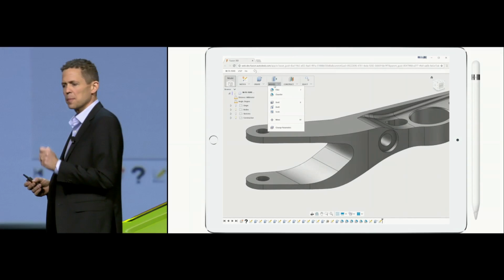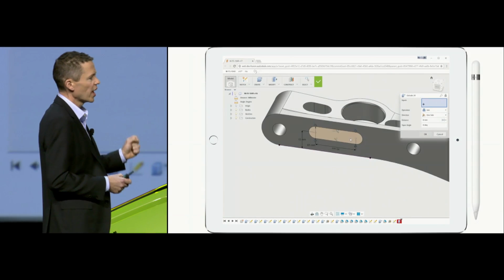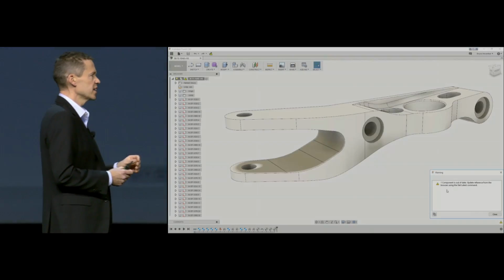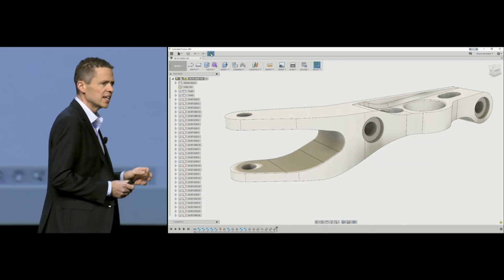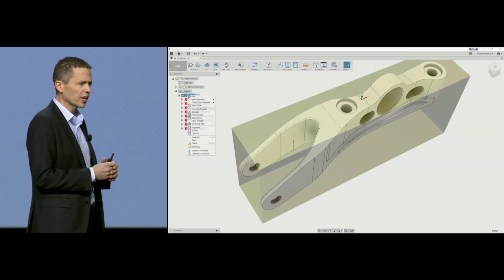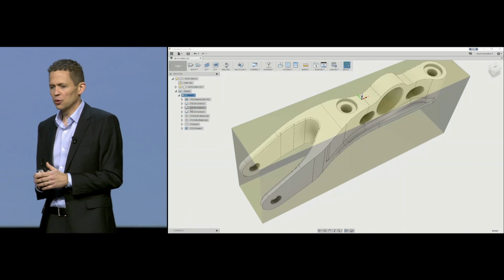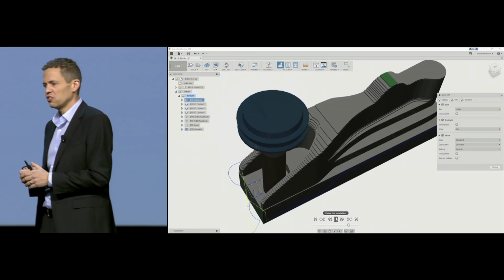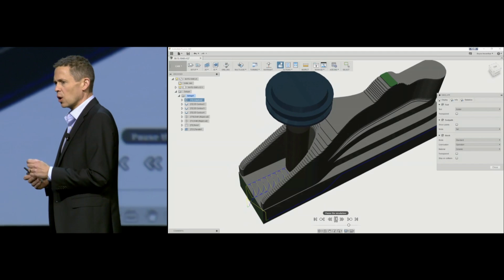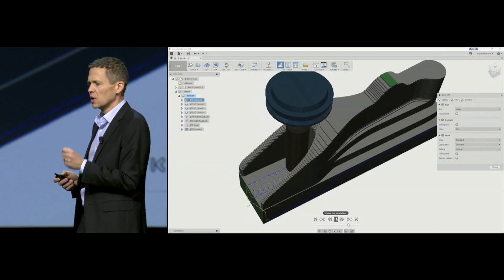Using Fusion in the browser, he can modify sketches, add new features, and update the 3D model, while all his associated data, including documentation, is automatically updated. Toolpaths are regenerated, simulations are recalculated, and the G-code necessary to drive his machine tool on the shop floor is updated seamlessly. What Fusion 360 provides is complete, flexible access.